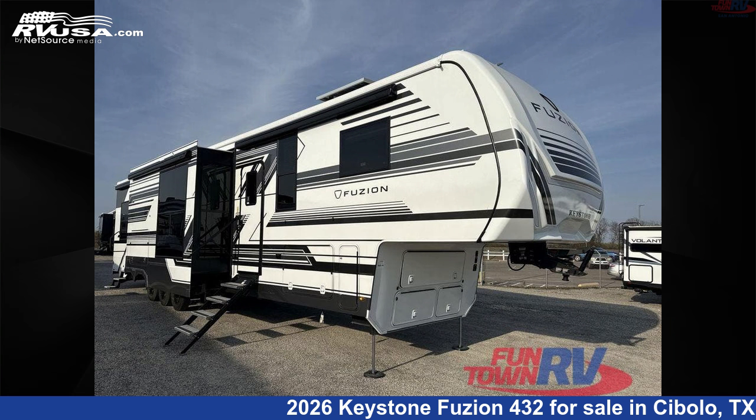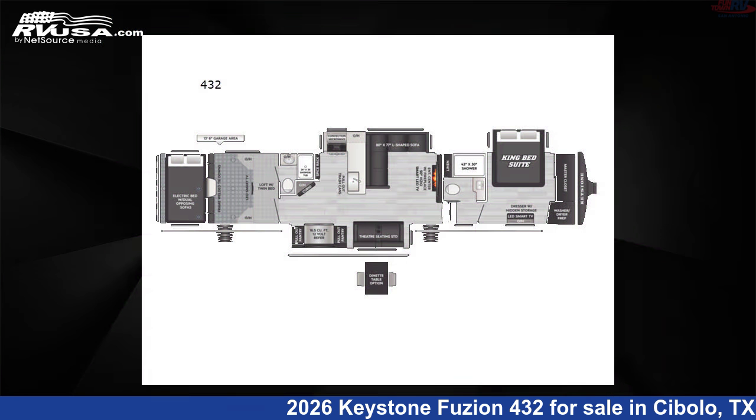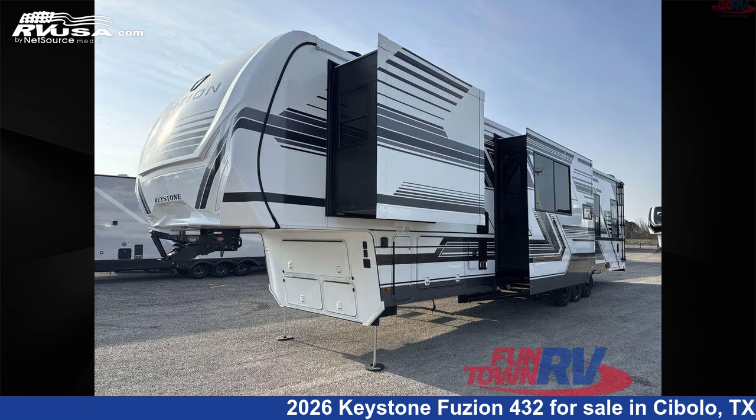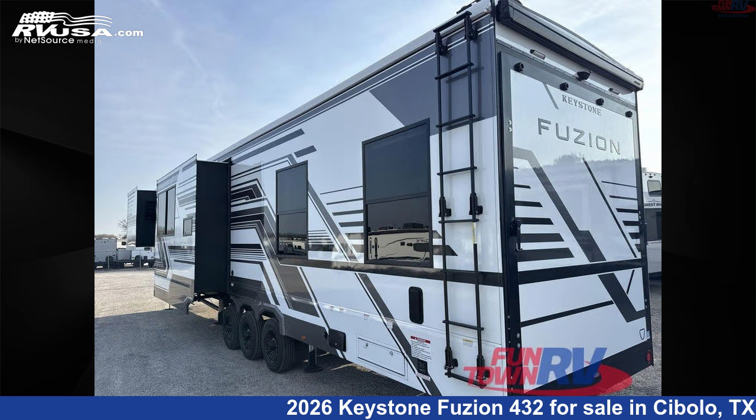This 2026 Keystone Fuzion 432 is a toy hauler RV. It is located in Cibolo, Texas, 78108 and is offered for sale by Funtown RV, San Antonio.